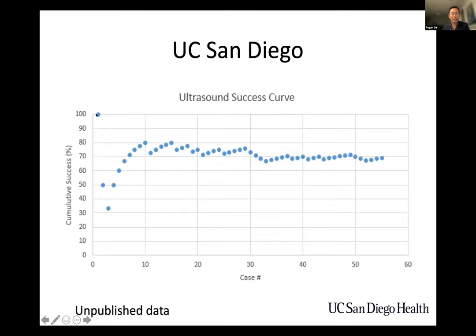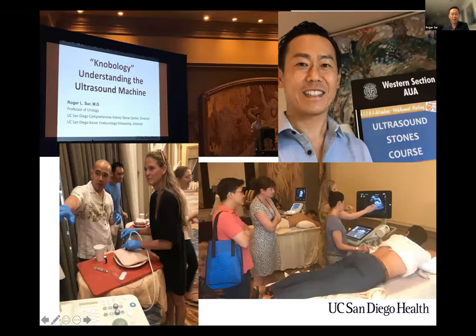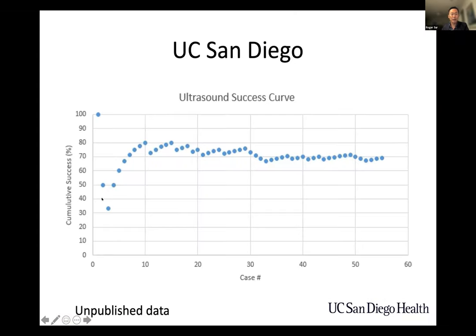Here's my learning curve in the beginning when I was using ultrasound. The first one I got in, and then I failed, and I failed again, and then I got in. I occasionally would fail using ultrasound, but the point being is I never gave up. And so that's important, to keep doing it and never give up.